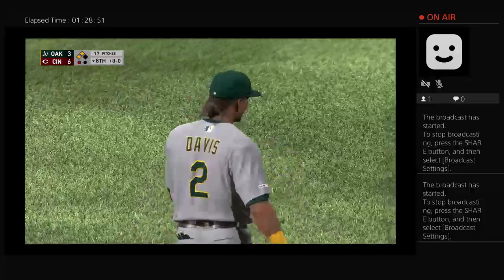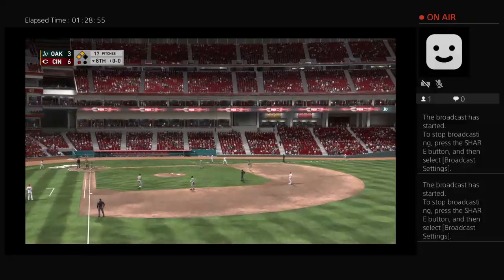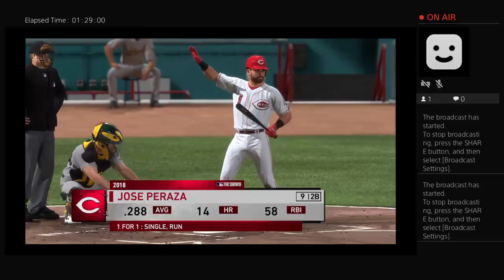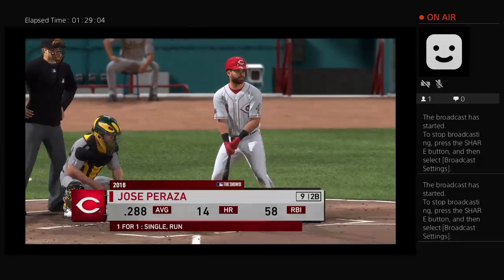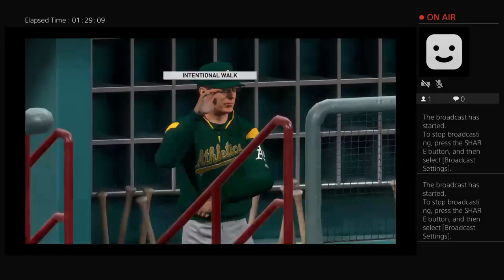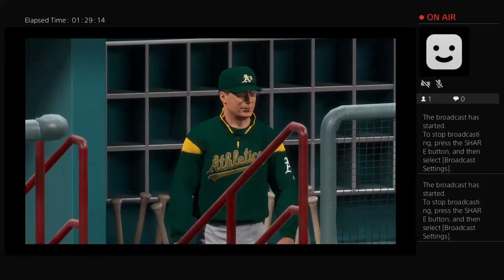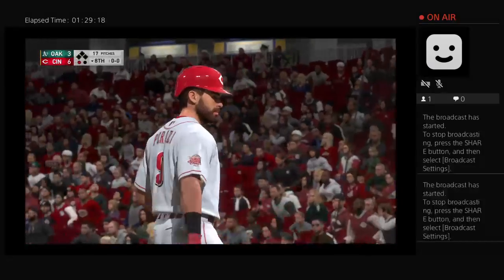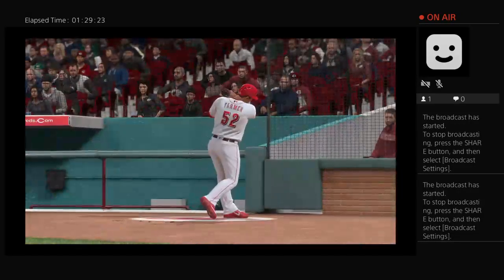The batter, number 9, second baseman, Jose Peraza. Stepping in and ready for another shot, Jose Peraza. And it looks as though the decision makers in the dugout will give him a free pass to first, so the bases are loaded here on the intentional walk, and the force play is now in order.